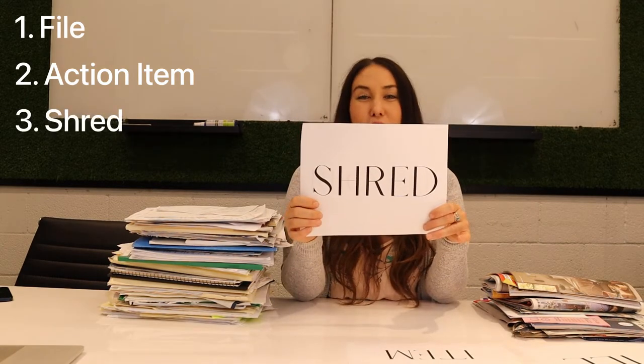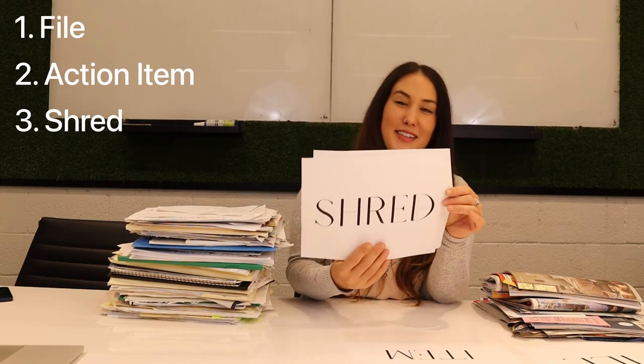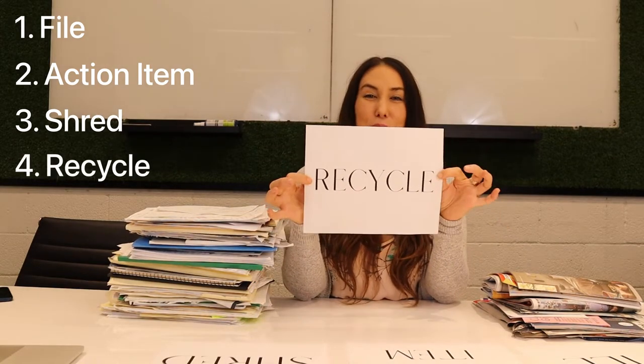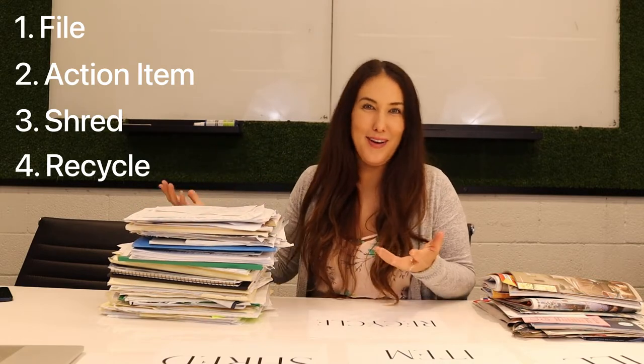Then you'll want a shred pile for any documents that you come across that have sensitive information on them. You want to shred them to prevent identity theft. And then the last category is recycle for the papers that you don't need. Those are the four categories that I'd highly suggest keeping it to as you go through your papers. And I will go through my papers with these four categories and I'll show you exactly how.